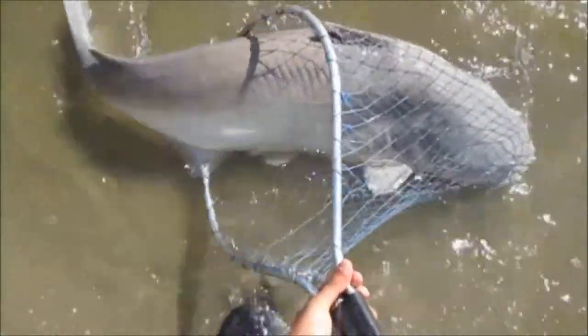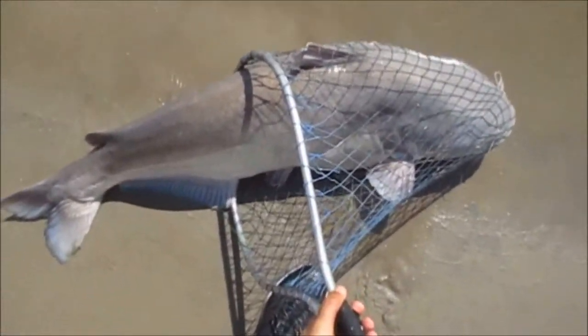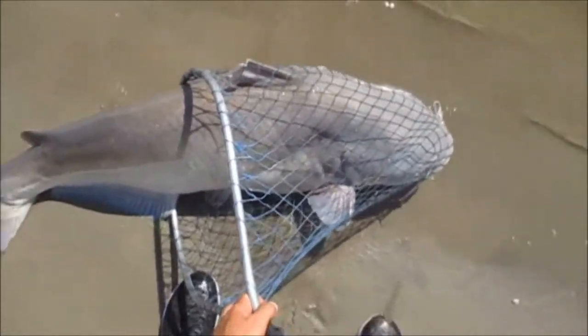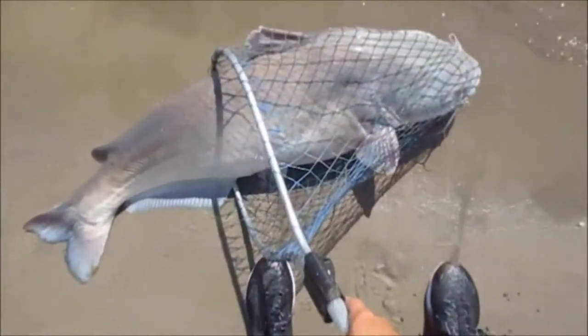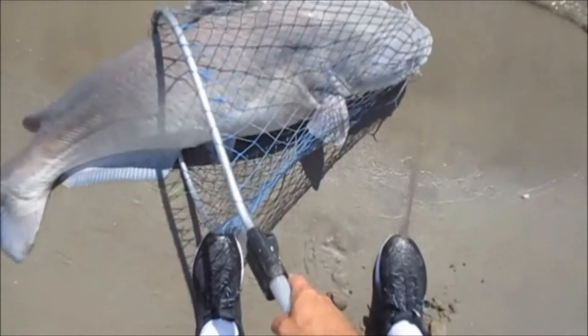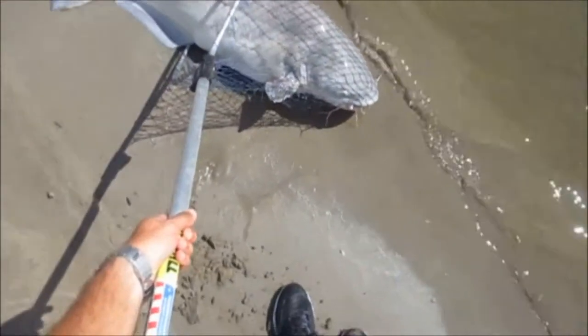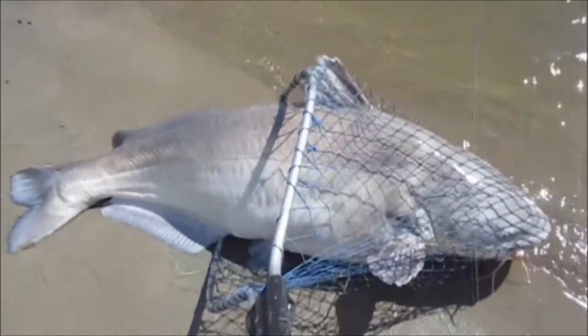God. Holy crap. This thing is like 60 or 70 pounds, guys. Oh my God, I very underestimated it. It's gonna break my dip net. Oh my God. Oh my God. Look at this thing.